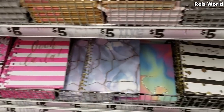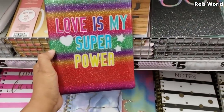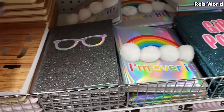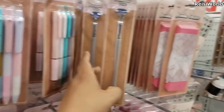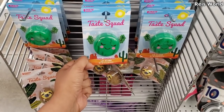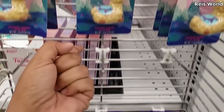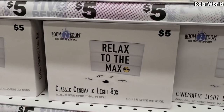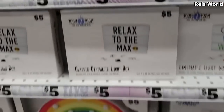The only downfall about this store, their music is blaring. Love is my superpower. Oh, that one's really cute right here. 18 count of pins for only $3. And they do have the diamond pin for $1. Pink lemonade, how cute, little cactus guy. They're gonna be $3. We do have the catacorn, the llama, and I did find a sloth one. Light up box for your room, and they do have a salt lamp, and they're gonna be $5.